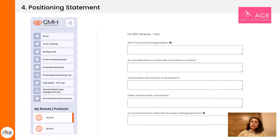Your positioning statement should be created for each persona, because each persona has different problems, different pain points and dreams. So that's why your messaging should be specific to that particular need.